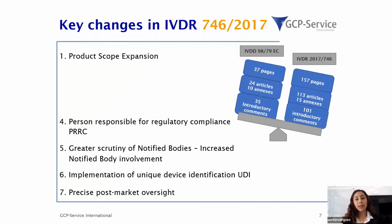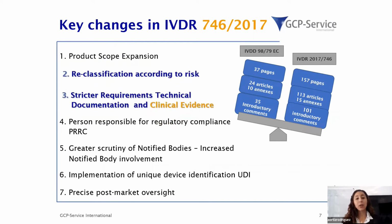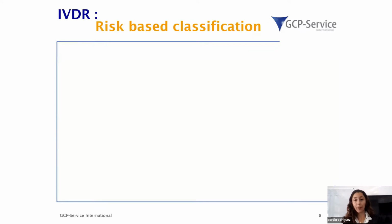Among the main changes introduced with this regulation, the reclassification according to the risk and the new requirements related with the clinical evidence are some of the most relevant requirements. Now, we are going to see how the classification has changed regarding the previous directive.